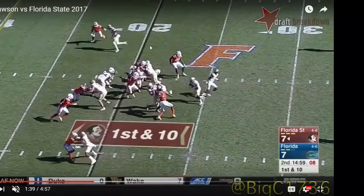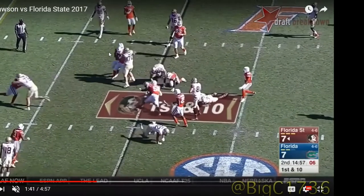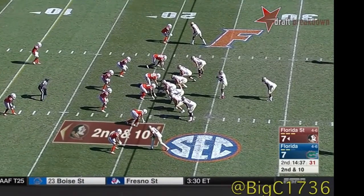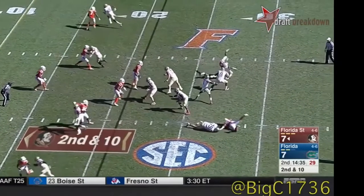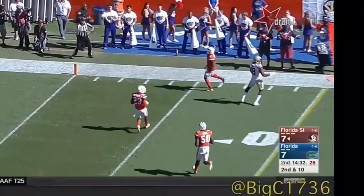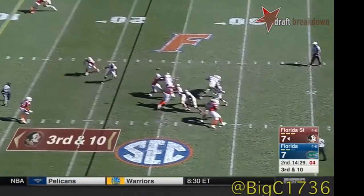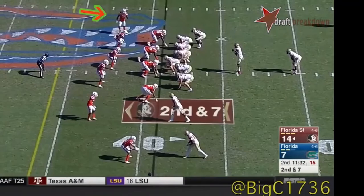Here again, very, very patient. Takes outside leverage. Again, takes the inside leverage this time. Great job of staying in phase. Bad throw. Slide. Nice hip rotation. Great job of staying in phase all the way through the play. Nice coverage by Duke.